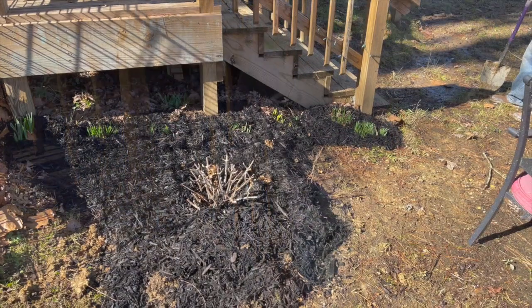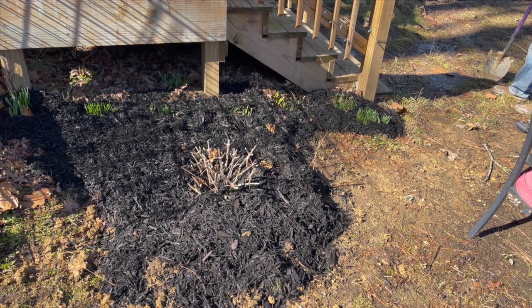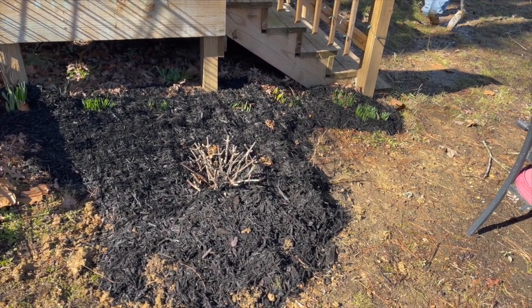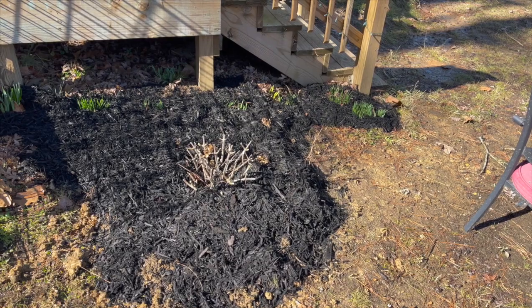All right, so we went ahead and we mulched around it, and so she is all set for the rest of this winter. And in the summertime, we'll get a little bit more mulch and put some more compost under there too. And so she's all put to bed. Moving on to our next.